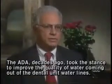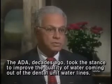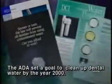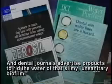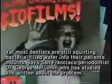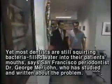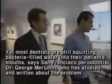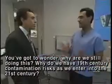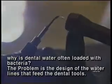The ADA decades ago took the stance to improve the quality of water coming out of the dental unit water lines. The ADA set a goal to clean up dental water by the year 2000, and dental journals advertise products to rid the water of that slimy, unsanitary biofilm. Yet most dentists are still squirting bacteria-filled water into their patients' mouths, says San Francisco periodontist Dr. George Marajan, who has studied and written about the problem. You've got to wonder, why are we still doing this? Why do we have 19th century contamination risks as we enter into the 21st century? Why is dental water often loaded with bacteria?